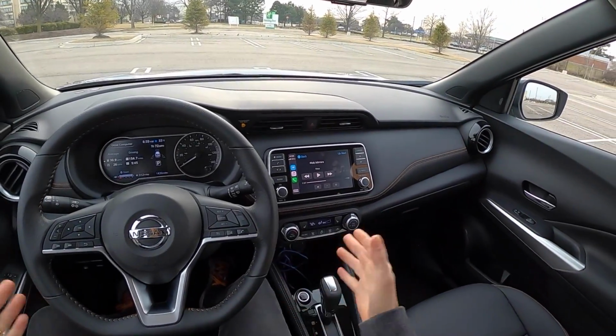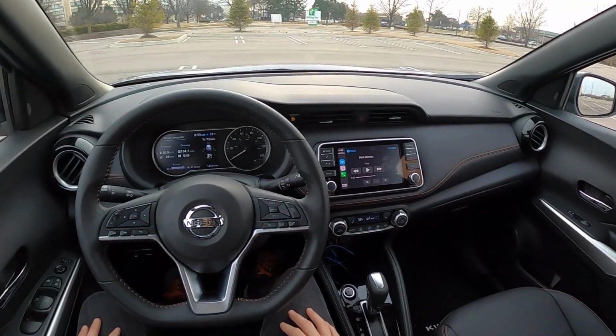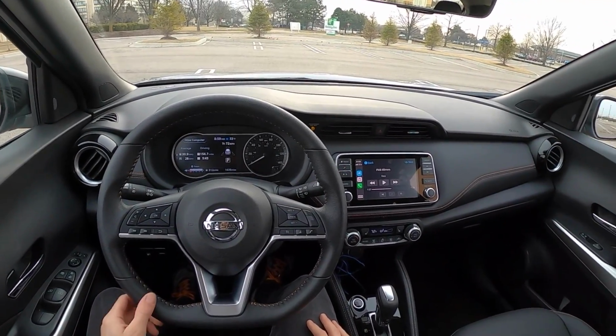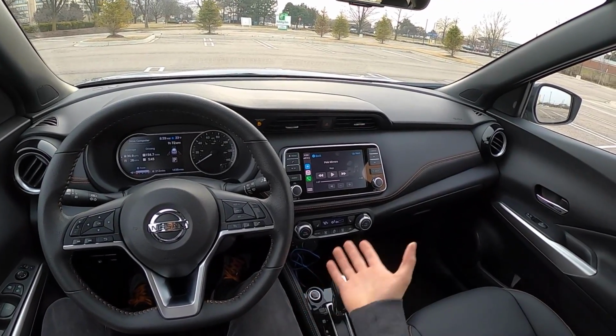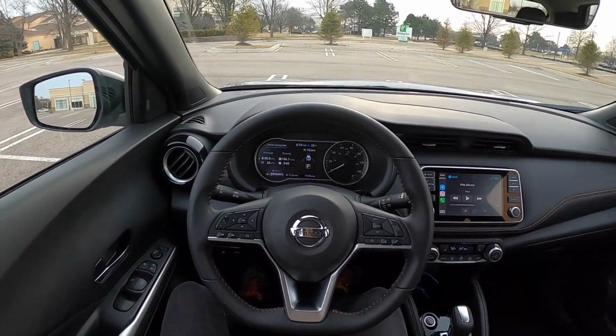Alright guys, so here you go. New Nissan Kicks. No major drawbacks or shortfalls. I think ultimately, this is just a nice little cheap compact crossover. Gets great fuel economy. It's going to be cheap to run, cheap to own. Has some nice options, but overall, you're not going to be paying a lot of money for one of these.